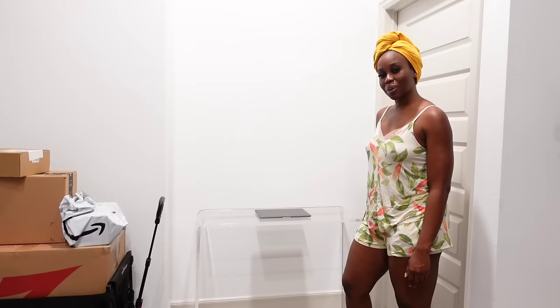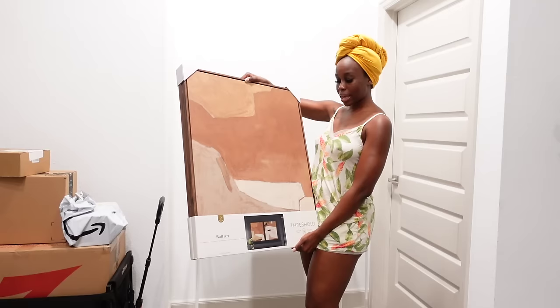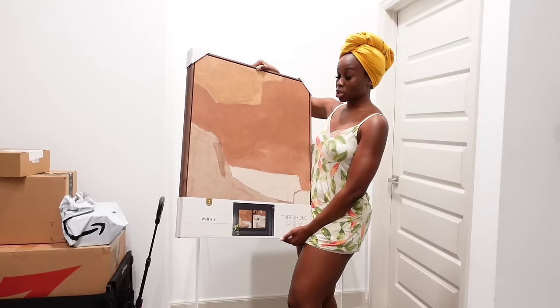So originally I had these, I wanted these to go above the bed of the guest room. And the more I kept looking at it, I was like, these brown tones are gonna go perfect with my master bedroom once all that stuff gets delivered.